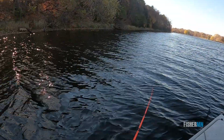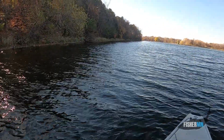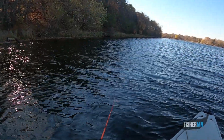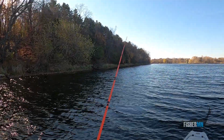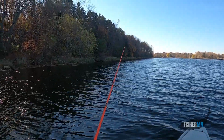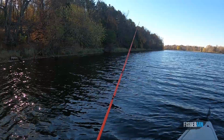I had kind of run a chatterbait through this area and areas leading up to it, and maybe the chatterbait's just moving too fast. Boy, that last fish was nice. I saw that line moving and I set the hook and it was just like boom.